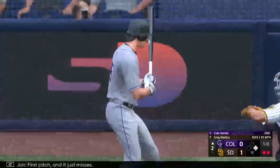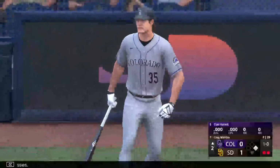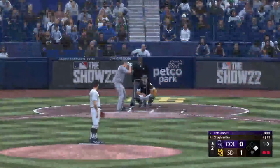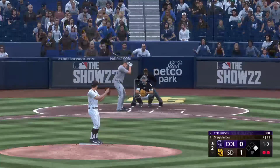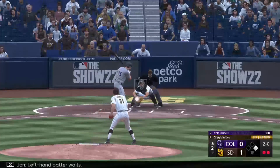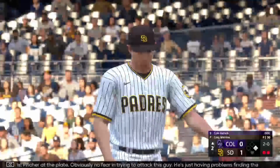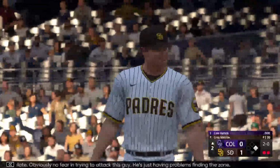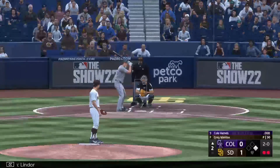First pitch, and he just misses. Left-hand batter waits. That's a ball. Pitcher at the plate, obviously no fear in trying to attack this guy. He's just having problems finding the zone. Lindor leads off first with 2 down in the inning.